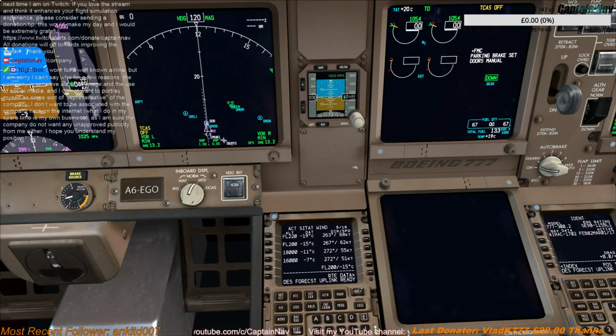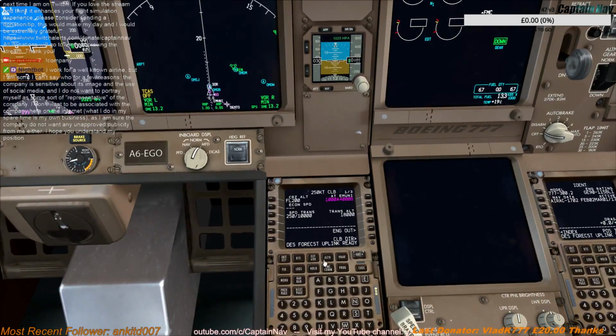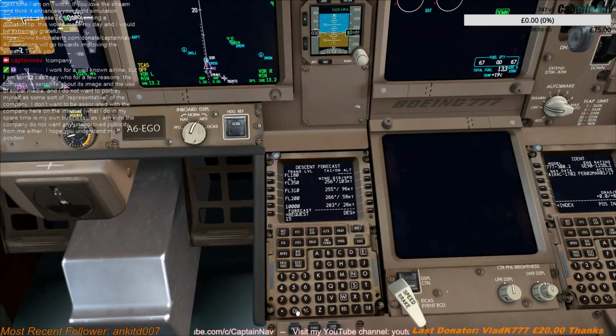And then we've also got the descent forecast, so we go to VNav, go to previous page, which is the descent page. We go the back way, forecast, and load the forecast. The transition in Doha I think is 150, so we can set it now.